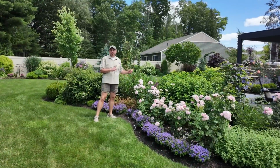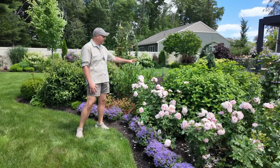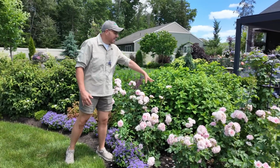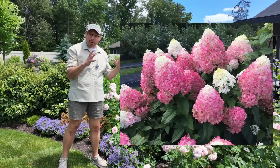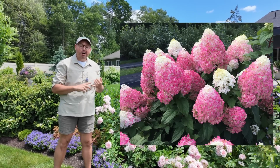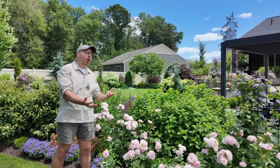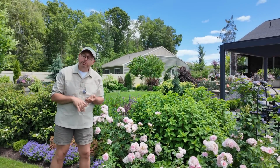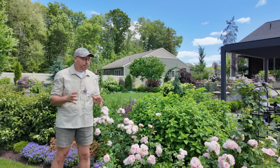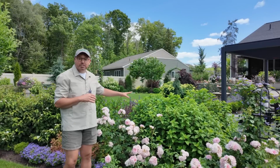An improved version of the Quickfire that Christopher was just speaking about is Quickfire Fab. It doesn't bloom quite as early as traditional Quickfire, but it blooms bigger and bolder, and the stems are very strong. Hardy in zones 3 through 9, it blooms on new wood, just like all panicle varieties. So even if deer come through and nibble on them, or we get a late summer frost, it's still gonna flower for you. This is a nice one. We have to pop a picture up on the screen for that because it's gonna be gorgeous.